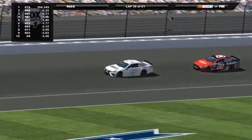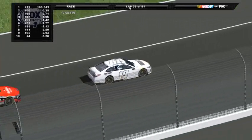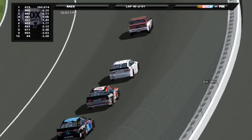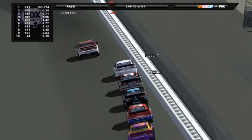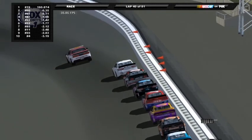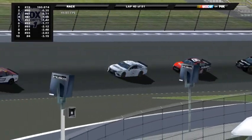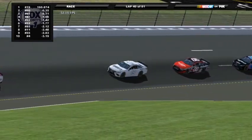Back to the stripe. Lap 40 will be underway. Pace lights are off. We're going green, and this time by. Man, the wrecking under caution was more exciting than the actual reason for the yellow in the first place. That's not something you see every day.